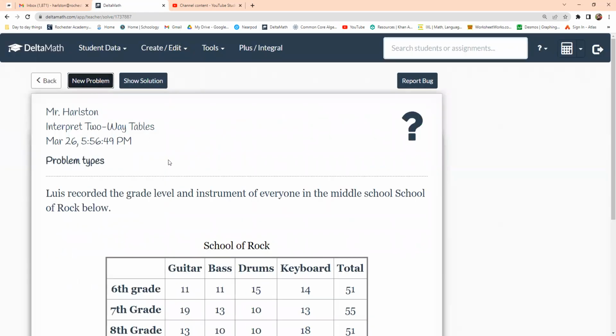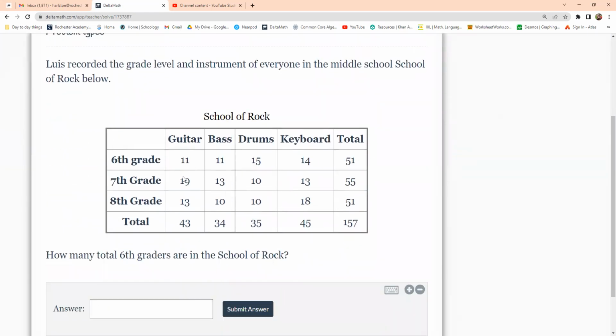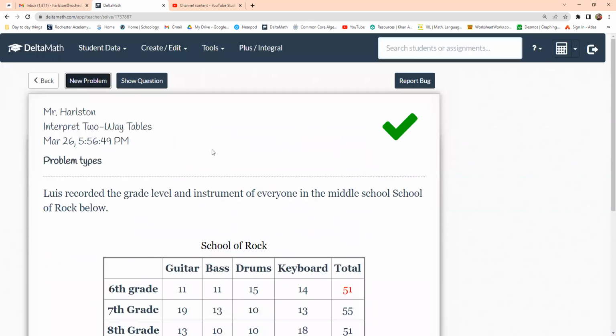Let's do another one. All right, this one says, how many total sixth graders are in the School of Rock? So this is the School of Rock. So it tells us that we have 11 guitarists, 11 bass players, 15 drummers, 14 keyboardists, for a total of 51. So in the sixth grade, we have 51 total students. Pretty simple. So we submit that, and we got it.